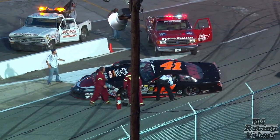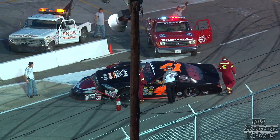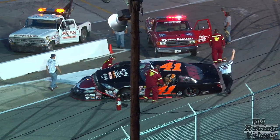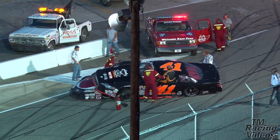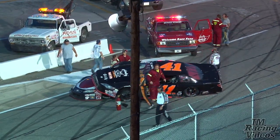Drivers will reinsert. I'm sure they'll look at what's going on here on the replay. Once again, Mike, we get more news, we'll pass it up. But the Wesley Falk car having some problems earlier, and that car definitely has some damage. There's Wesley getting out of the car. He appears to be okay.